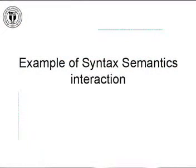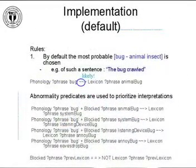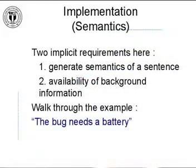So let's say this is an example where the bug needs a battery, and a bug can have one of 5 meanings, say, and everything else is not ambiguous, let's just assume that. So the more common meaning being the insect, animal, and the lesser common being the system error, a listening device like the spy bug, and annoyed and word sensitive. Using default logic, since we have an ordered list, we can say that by default it's always the animal, but if the animal sense is blocked, then it's the system bug and so on.